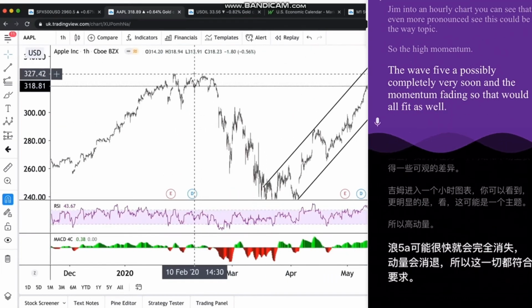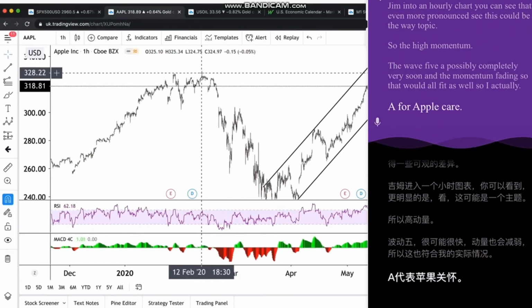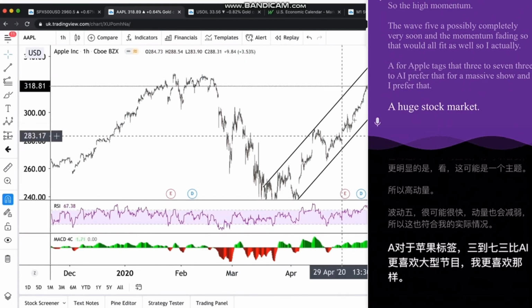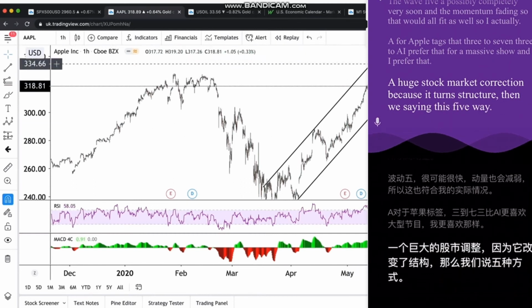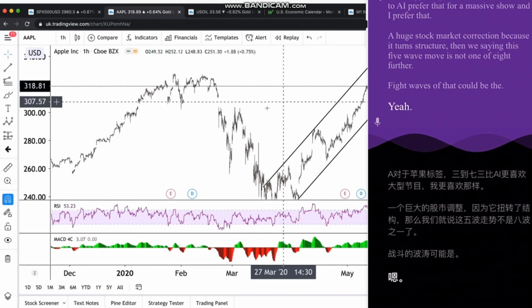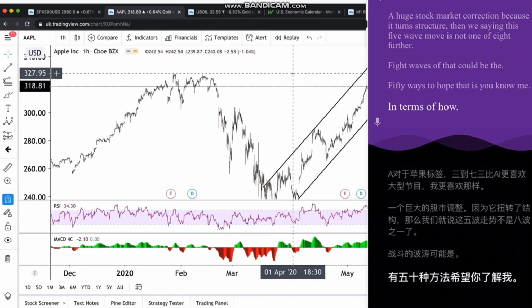So I actually prefer Aapl tags the 327, 328. I prefer that for a massive short, and I prefer that for a huge stock market correction, because in terms of structure then, we're saying this 5-wave move up is not one off a further 5 waves up. That could be the end 5th wave. So I hope that is making sense there in terms of how Aapl could give us huge clues also.